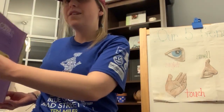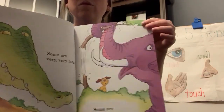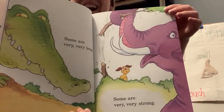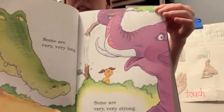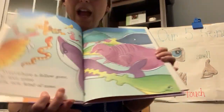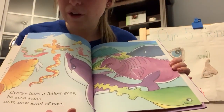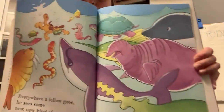That one's strong. And the alligator. Which animal's nose is strong? The elephant. You can tell it's strong because he is holding the tree trunk in his trunk. Everywhere a fellow goes, he sees some new kind of nose.